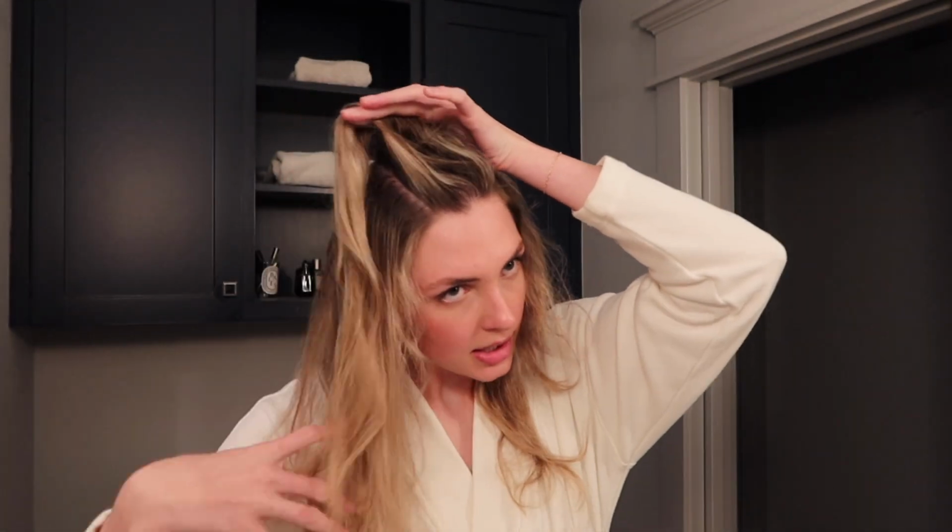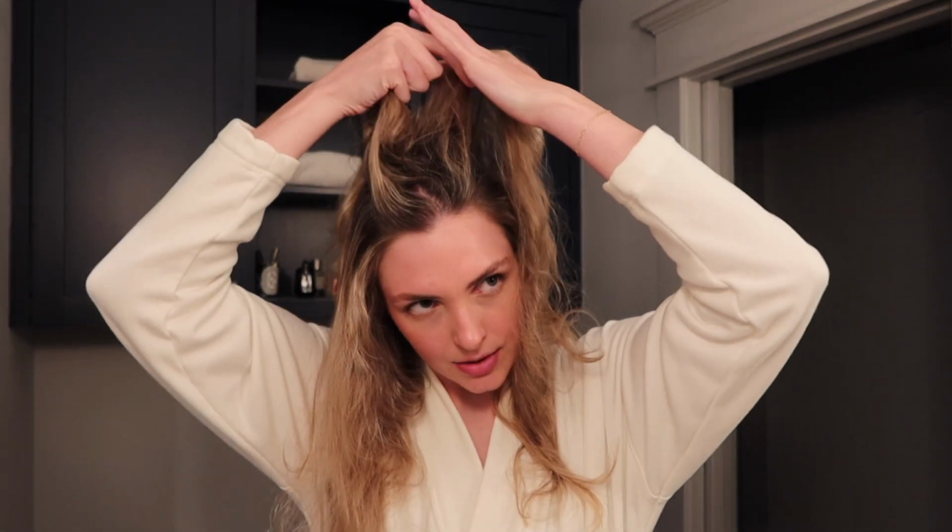Kind of part it down the middle again, and then I like to leave this part last because that's where I like to create the most volume, because it's right on the top of my head. And I don't really do those to the side. I do those straight back so my hair kind of lays a certain way. Clip this back up, and now I just have these two sections to work with.